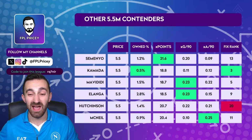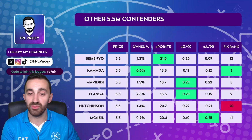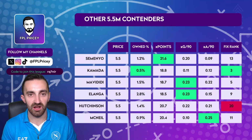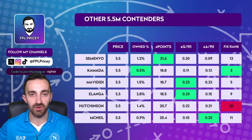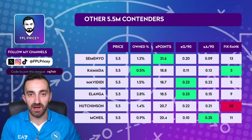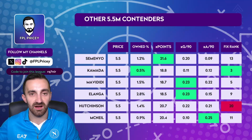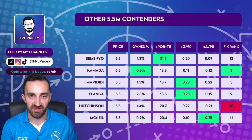With Mavididi as well, I think it is probably worth saying that there are preferred options at the moment, although if you wanted a differential upside pick with decent goal threat, maybe he's an option that you shouldn't disregard. And again, we're talking about our 7th or 8th midfielder or attacker overall here. So Mavididi might be that differential option with upside that could set you apart from the template. And again, he could pop off. He could be an absolute breakout star. So you just never know. However, for me, I think there are better options out there overall.